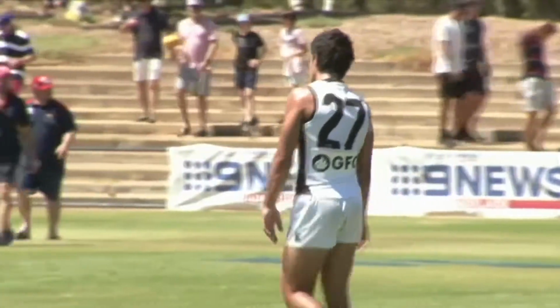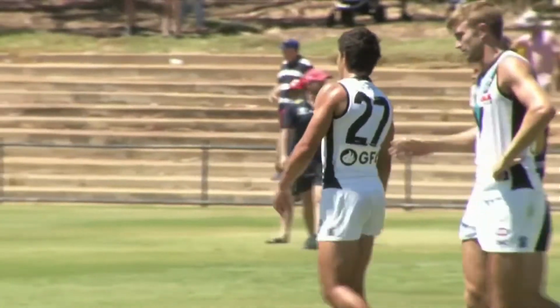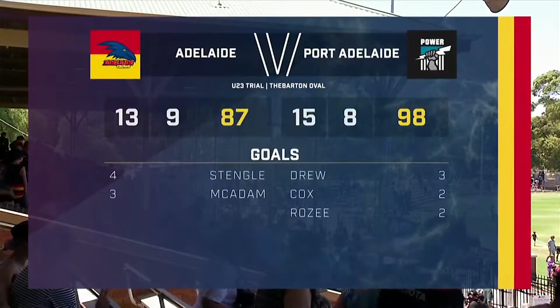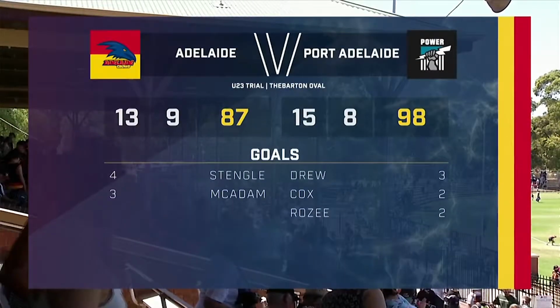Yeah, he looked a little bit groggy. I think he might have copped a hip or something of the like from Dougal Howard in a bit of a marking contest just down in front of us. But with any luck, Trent will be all right in a day or two.